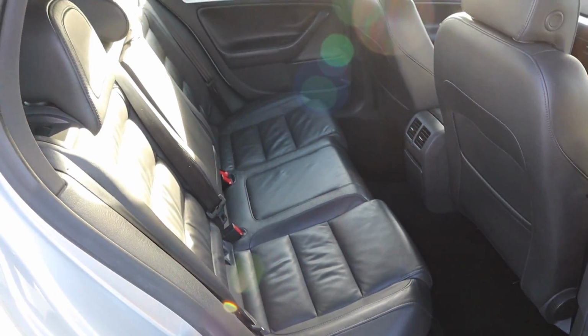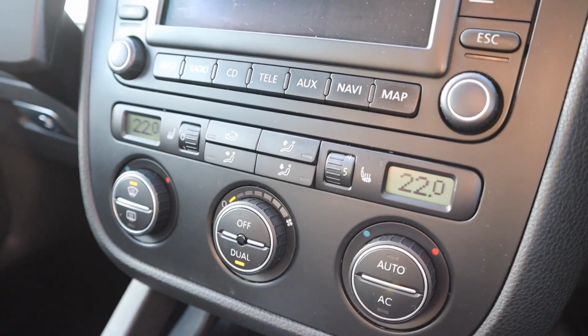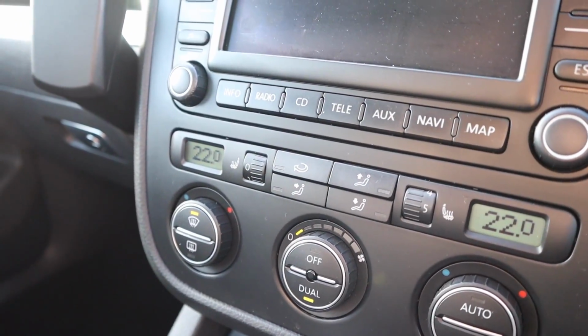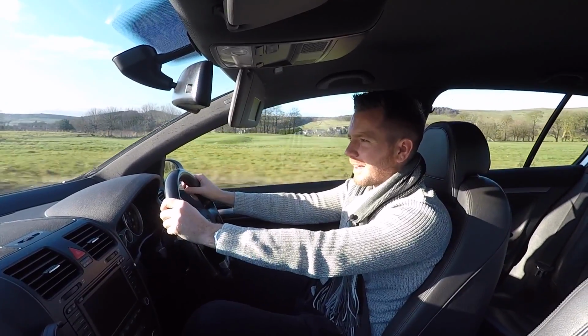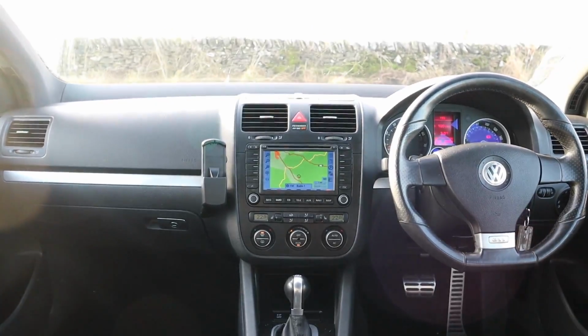This one's quite a good spec, so I've got heated seats, which is a godsend on a day like today because it's 2 degrees up here in the High Peak area, and this low winter sun is a pain in the neck. This one's got sat-nav, but look how ancient this system is.